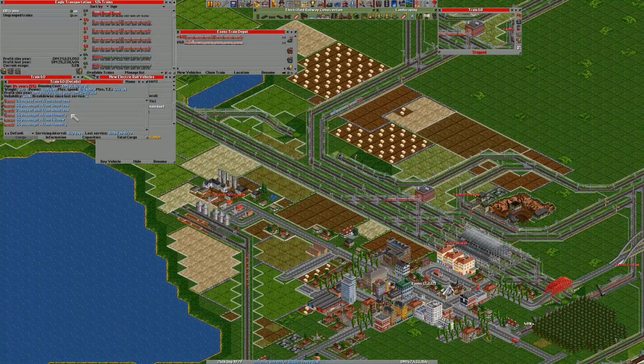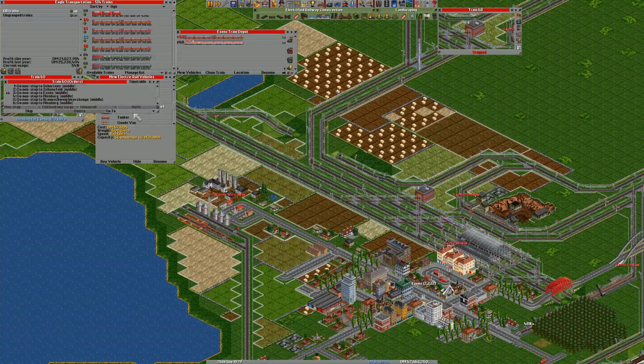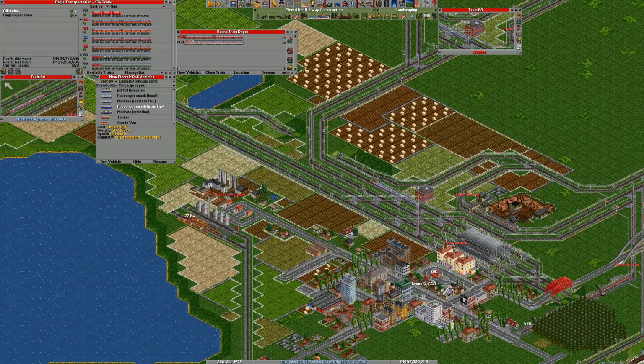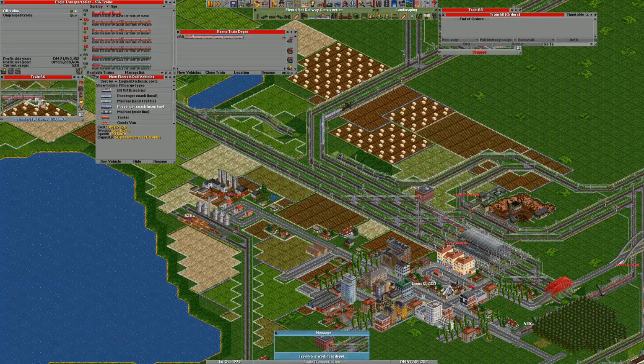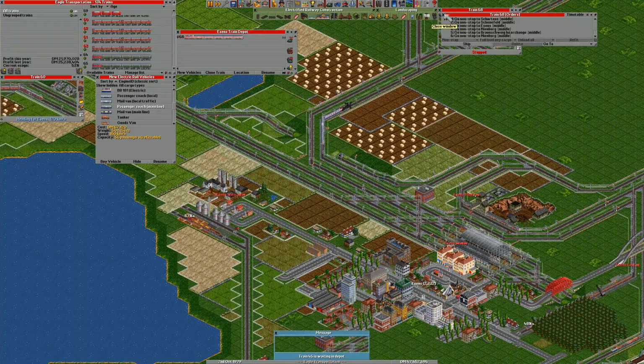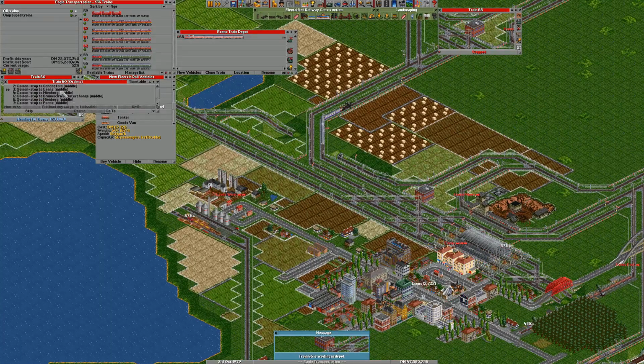How are you going for capacity, by the way? Pretty full. Okay, let's go ahead and replace 4 trains with, I don't know, 6. 8? 6. 8? 10? No, 6. No, 8. Copy. Good.